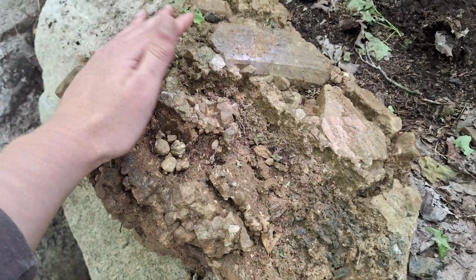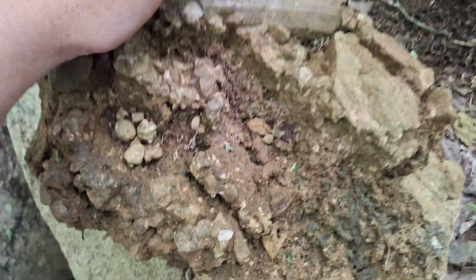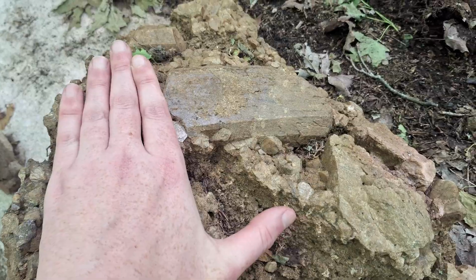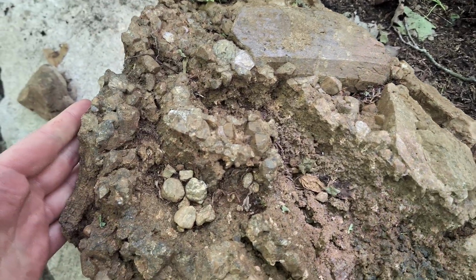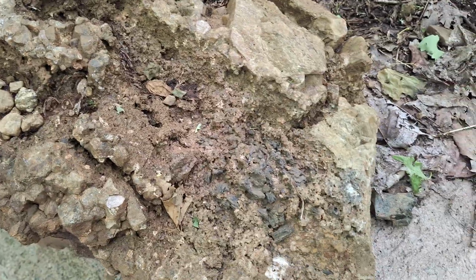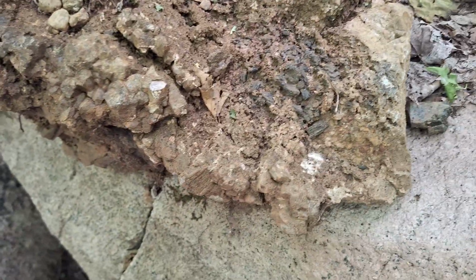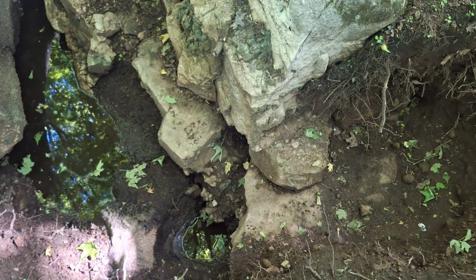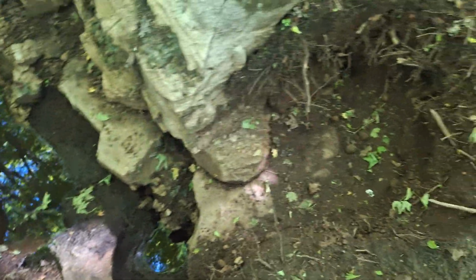And for example, here's just a plate of feldspars, and look at that feldspar crystal there. That's my hand for reference. Not a really good reference if you don't know the size of a hand, but it's a pretty cool plate. But yeah, you can see just this vein goes like that, and it's just chock full of stuff. It's pretty cool to see.